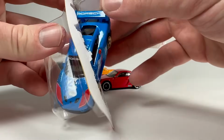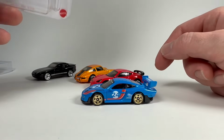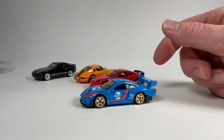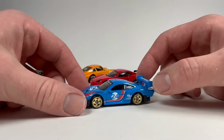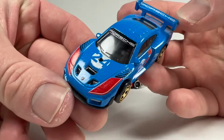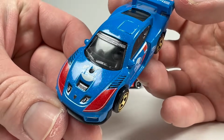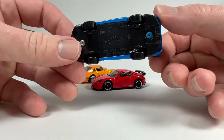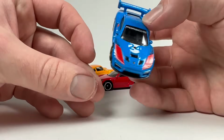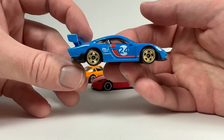What's turning me on about it, honestly, is the fact that the tampos are done in the standard pad printed fashion, where they are not dot matrixy. They're nice and sharp, and they look pretty good. So this one has a plastic base. Could care less. It looks really good. The wheels look really good.